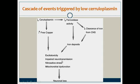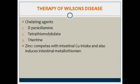In addition to this, ceruloplasmin also acts as an enzyme for peroxidase, and therefore a decrease in the peroxidase activity will lead to decreased iron deposits. So zinc competes with intestinal copper intake at the level of the gut and also induces intestinal metallothionein.